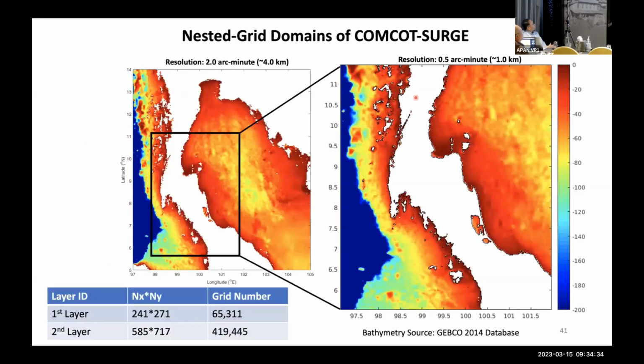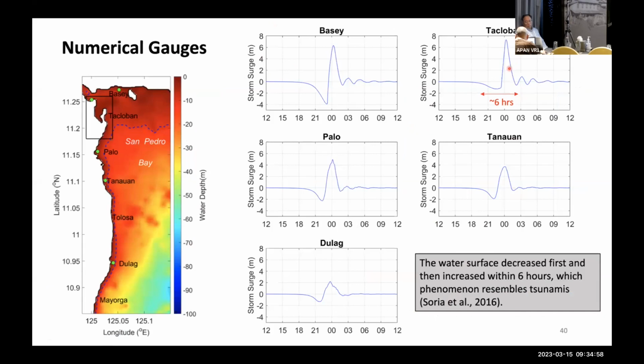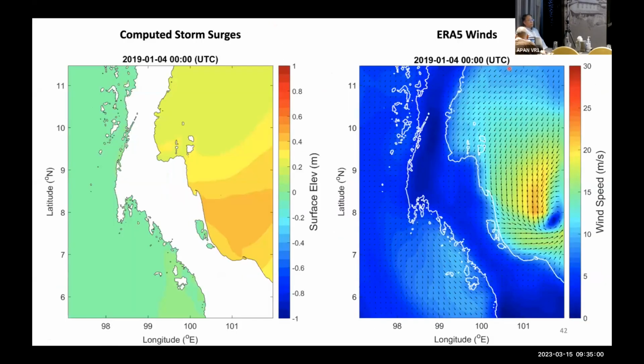So let's go back to the tropical storm case. Similarly, we use the nested grids to simulate this typhoon case, from large scale to smaller scale. Because we are doing this case, the grid size in the first layer is 4 kilometers, and the second layer is 1 kilometer. On the left is our computed storm surge, and on the right is the wind.